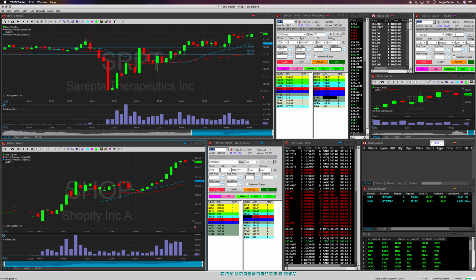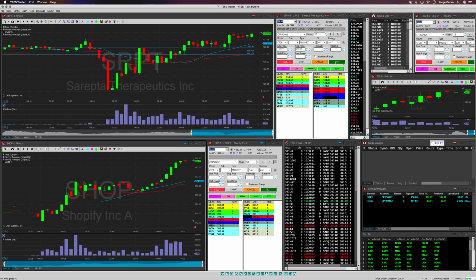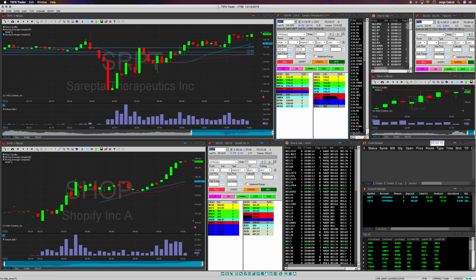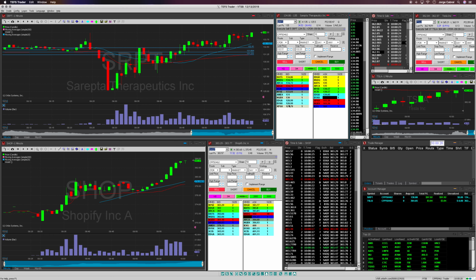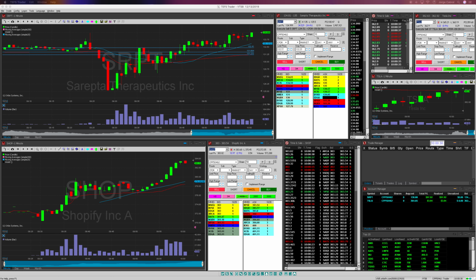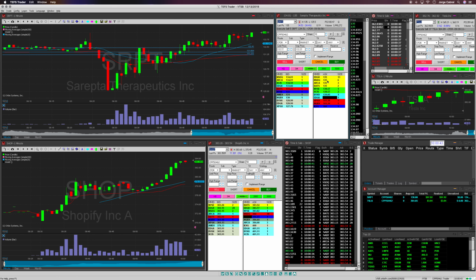You know what? I don't think I'm gonna take SRPT. It's already got rejected twice. It does look beautiful, but I think I'm gonna skip out on this trade, even though it might freaking blast off. Look, you see, there's some sellers at 135. It most likely will go over, but let's see. The bid's just getting absorbed, and it jumped 60 cents.